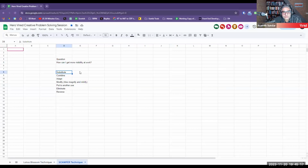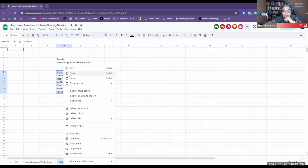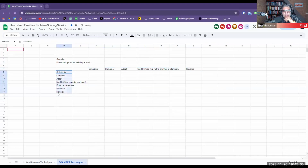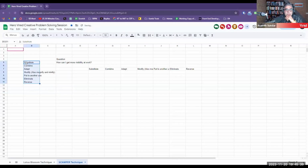except now you're going to see, what can I substitute to get more visibility at work? What can I combine to get more visibility at work? What can I adapt? What can I modify? What can I put to another use, eliminate, or reverse? So I'm just going to cut and then paste special, transposed. So we have all of this. I'm just going to move this off to the side.